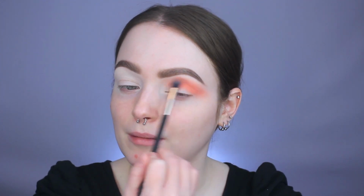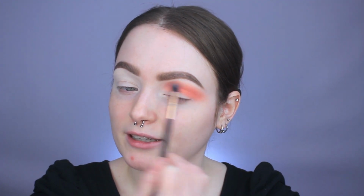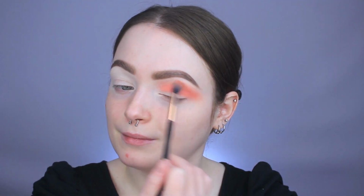And it doesn't have to be perfect either because again, I don't have foundation on, so I'm going to be kind of finessing this outer edge a little bit. But formula wise, I'd say that this shade is a little bit more of a buildable type. It's not super intense right away.